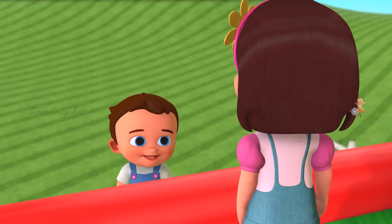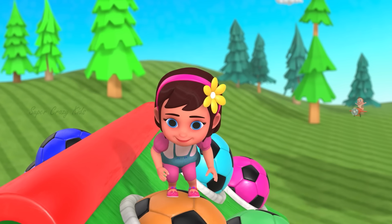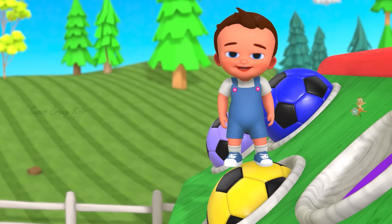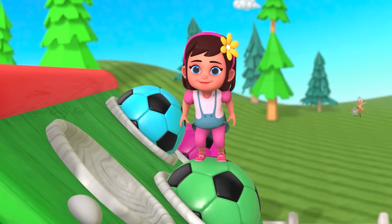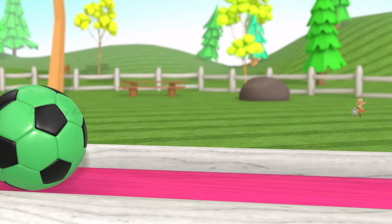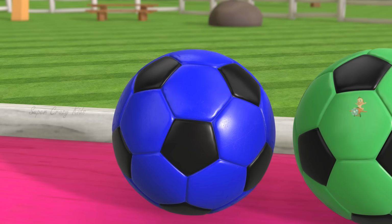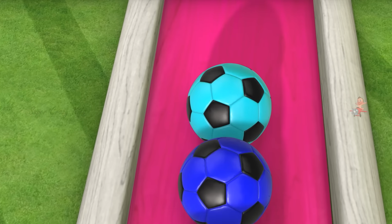Red color. Hey, you are next. An orange color. Yellow color. Green color. This is blue. Cyan color.